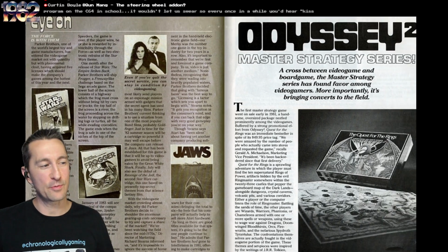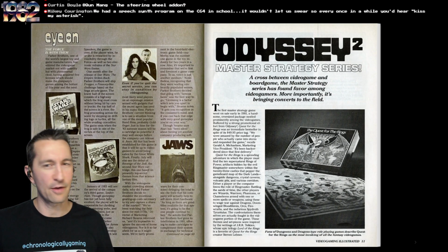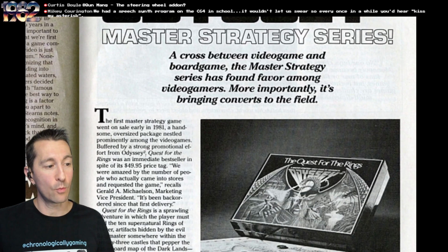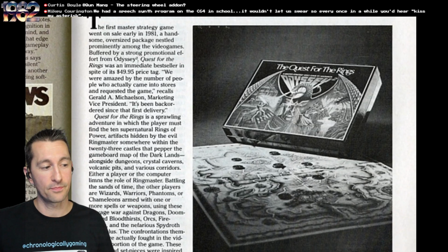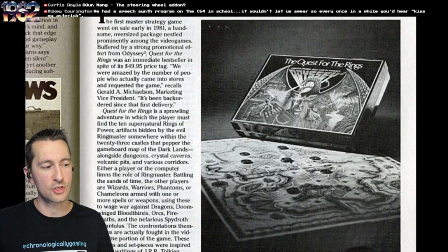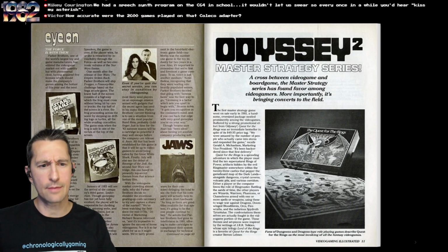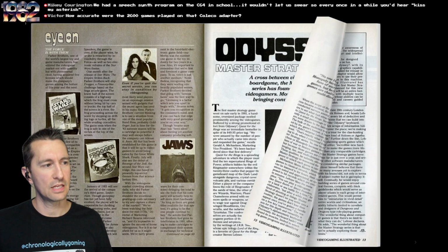Oh, yes, the steering wheel add-on. Yeah, we're going to be seeing that one later, too. Over here is an ad for the Master Strategy series on the Odyssey 2. We've already seen all 3 titles. Quest for the Rings is arguably the best one. There it is with the full map. That is the one of all the games you could get on the Master Strategy series. I love it. Let's flip on.